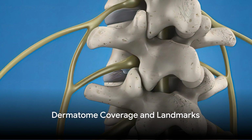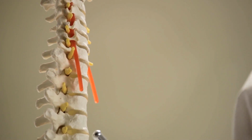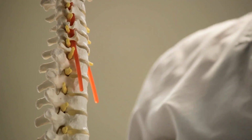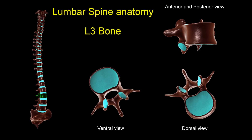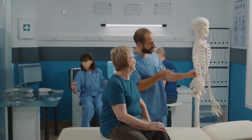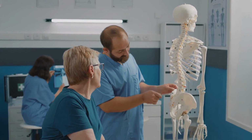Identifying dermatome landmarks is a vital step in preparing for a lumbar epidural. Let's dive into the concept of dermatome coverage. A dermatome is an area of skin that is mainly supplied by a single spinal nerve. There are 8 cervical nerves, 12 thoracic nerves, 5 lumbar nerves, and 5 sacral nerves. Each of these nerves relays sensation from a particular region of our skin to the brain. Now, why is this important for a lumbar epidural? The answer lies in the direct correlation between the dermatomes and the spinal nerves. When administering a lumbar epidural, the anesthetic is applied to the nerves that correspond to certain dermatomes. This means that understanding dermatome coverage is crucial to predict which areas will be numbed.